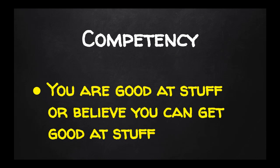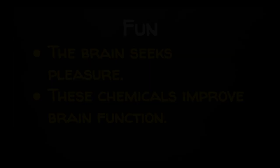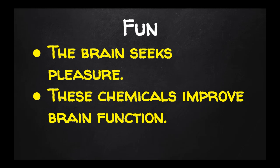We want you to have a feeling of competency, that you are good at stuff, or you believe you can get good at stuff. We introduce you to relationships, the fact that we need each other, and that the brain seeks fun, pleasure. The chemicals improve brain function. Something you might have heard, a primary one is dopamine.